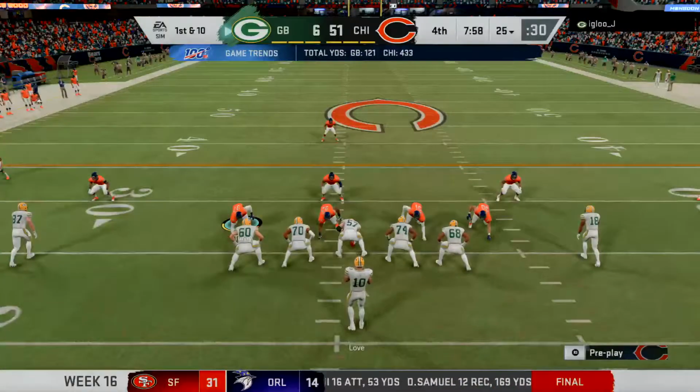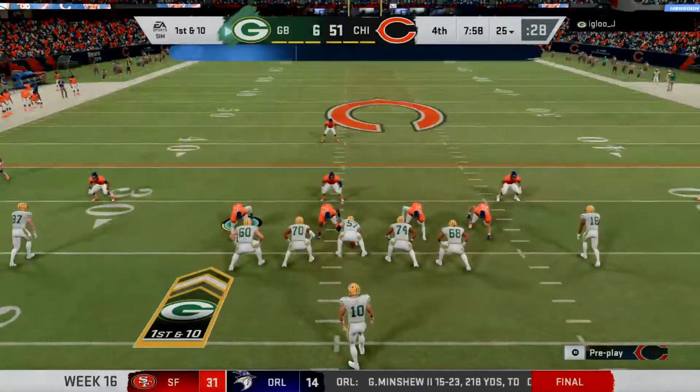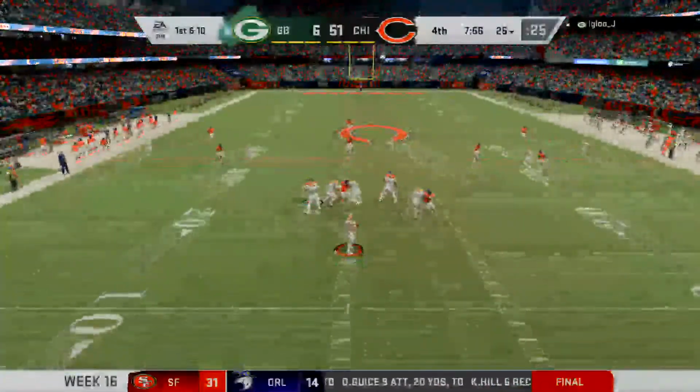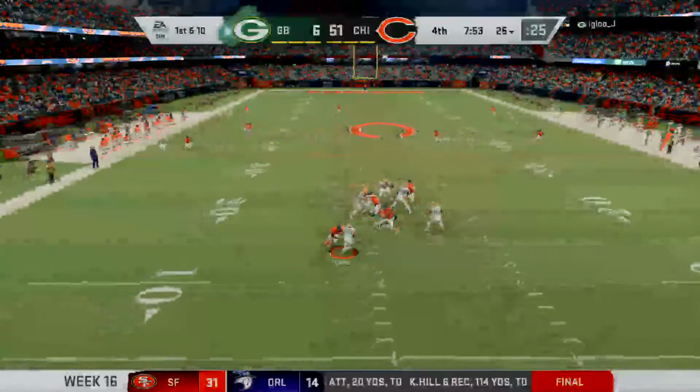The Packer offense ready to get their next drive underway. They are looking to make a bit of a 180. They are sputtering right now. And frankly, I think it's time to call your playmakers together.